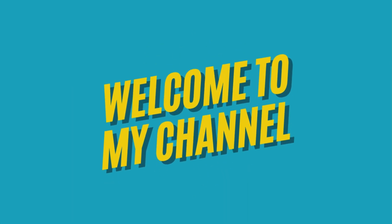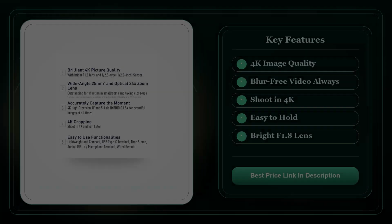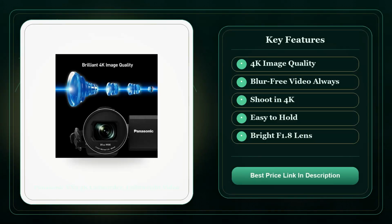Who should really consider the Panasonic VX3 4K camcorder? Who can safely skip it? And does it justify its price for the average family shooter? If you're on the fence because you've seen a flood of best camcorder lists and you're worried about ending up with a gadget that looks great on paper but disappoints in real life, you're not alone.